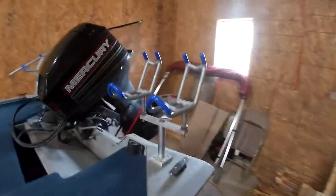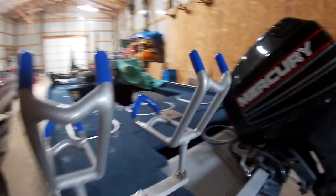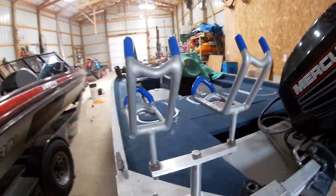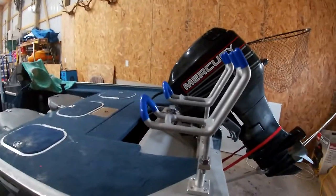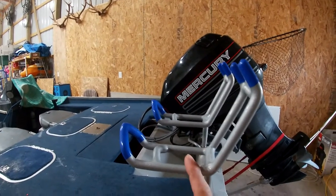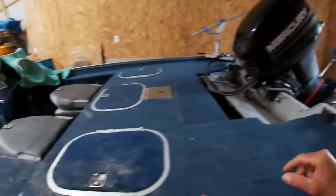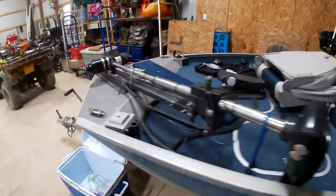Of course, these here, we all know what these are, right? Ain't even going to talk about them because we already know how good they are. Well, if you don't, check these out. Monster rod holders. I'm telling you. Awesome. All right. I am going to get this set up for the reels. We're going to talk about the Rekons today.